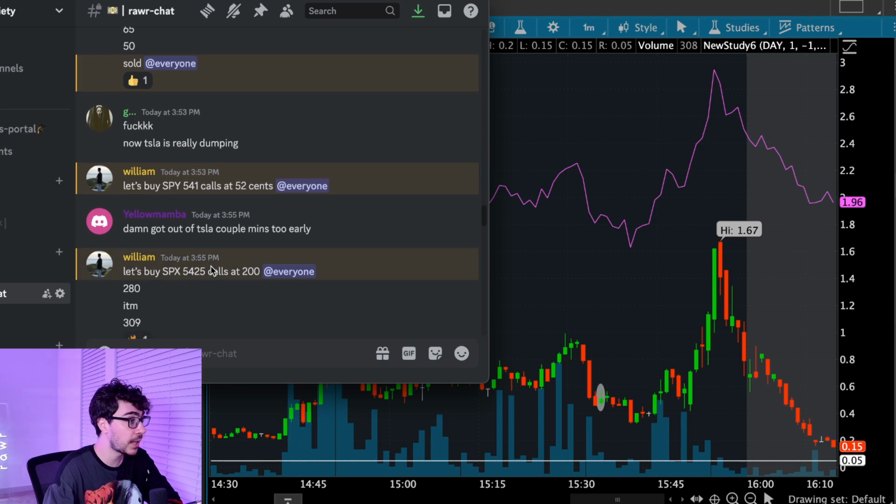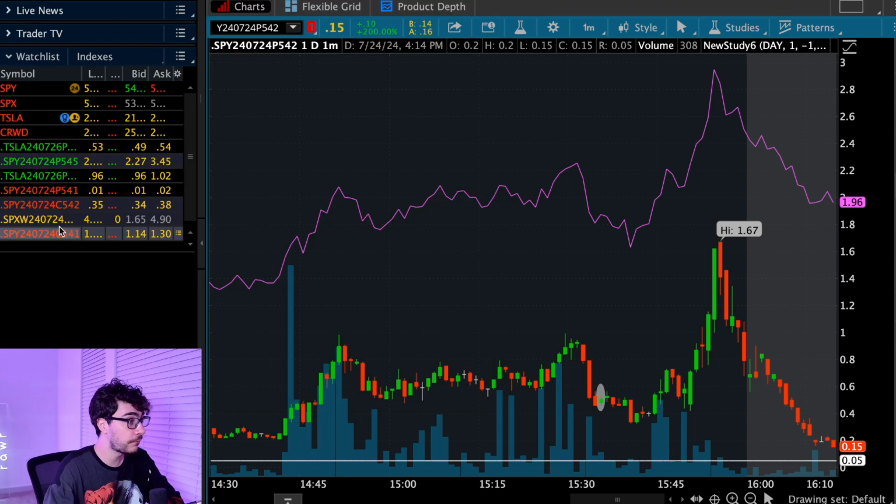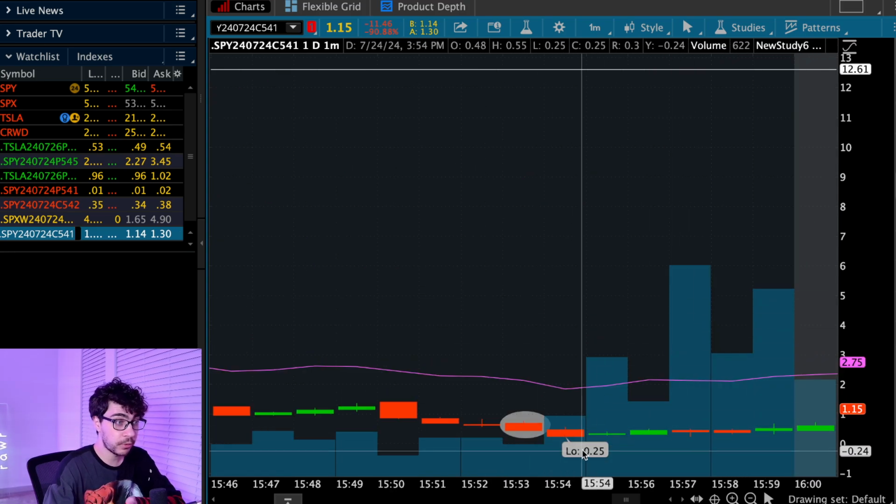And then in terms of the third one, the third one was right here. Let's buy SPY 541 calls for 52 cents a contract. These calls ended up exploding. As you can see right here, if we go to the 541 calls, you're going to see I got in right here a minute before they bottomed out.